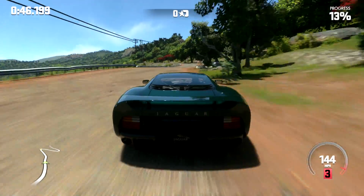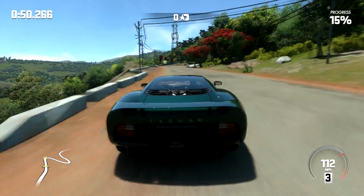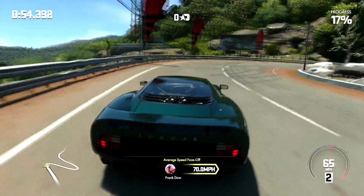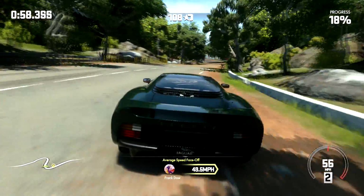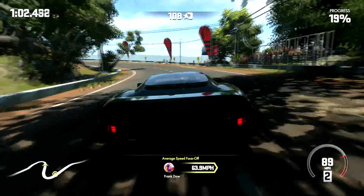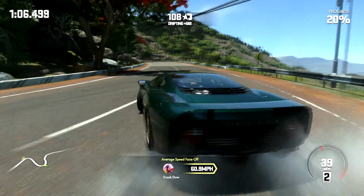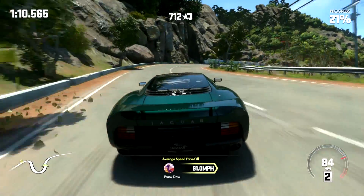But this is pretty interesting. This was one of the fastest cars back in the early 90s. I believe the top speed was around 217, 220 miles an hour, which is really, really fast. I mean, the LaFerrari and the McLaren P1 are only around there, and it's 2016 now. It's unbelievable, man. Keep her going.